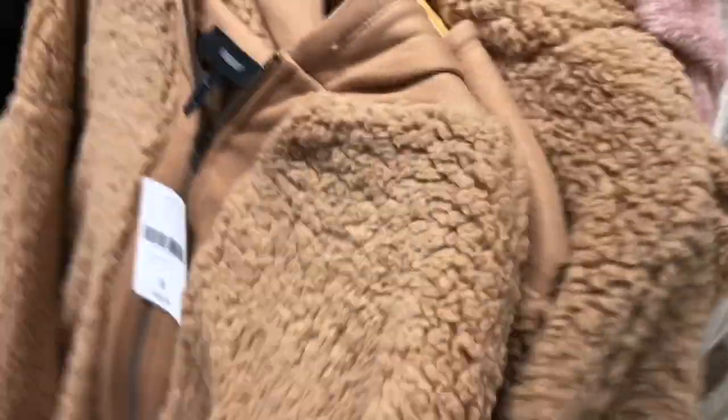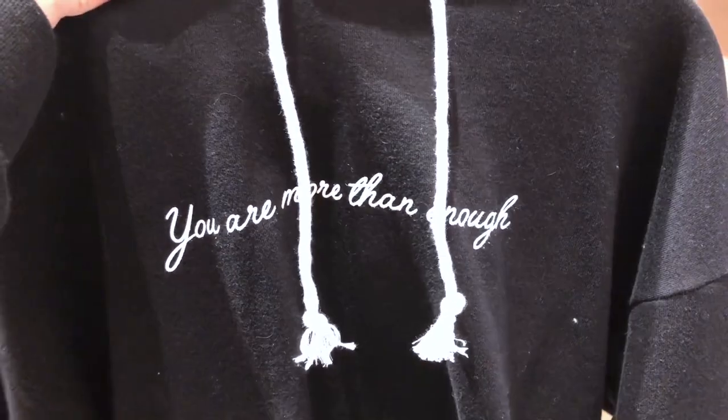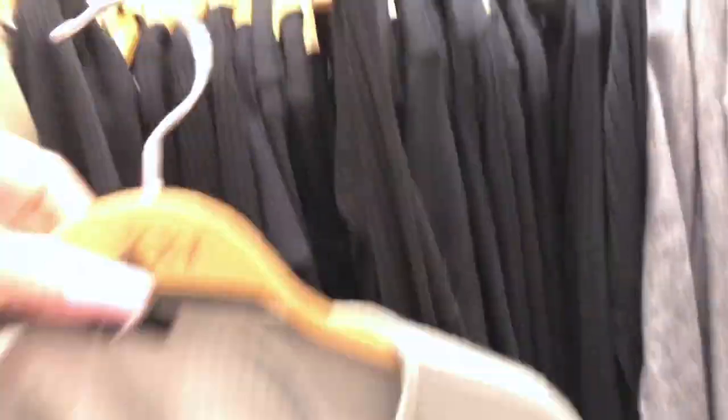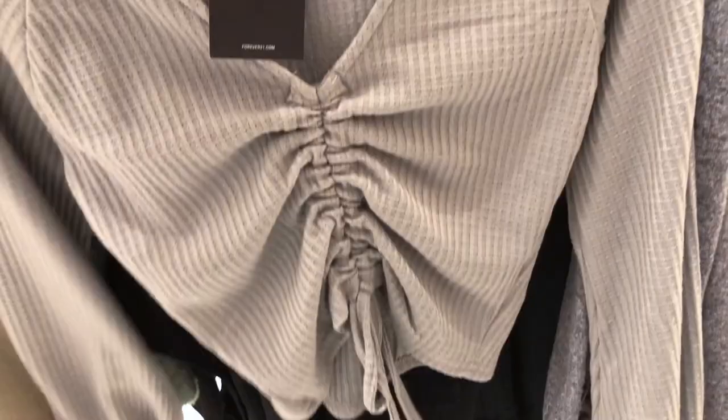This is cute. I like that. It feels so soft too. Here, Maya, this is for you. What does it say? You are more than enough. That shirt's really cute up there. Did you see it? Yeah, right here. Oh, it is? Let me see. So this is that shirt, up close and personal. Super cute. I love it.